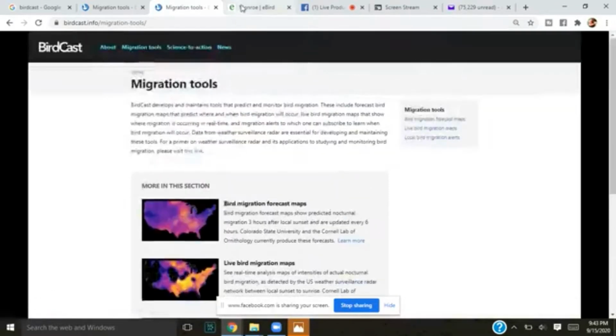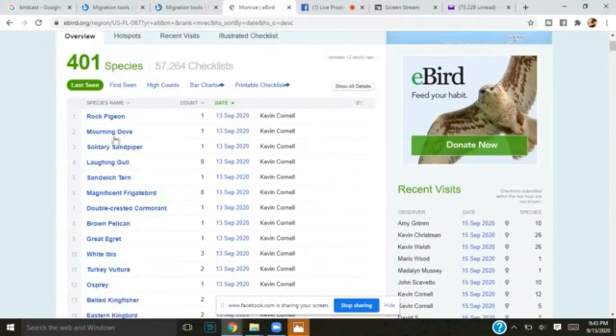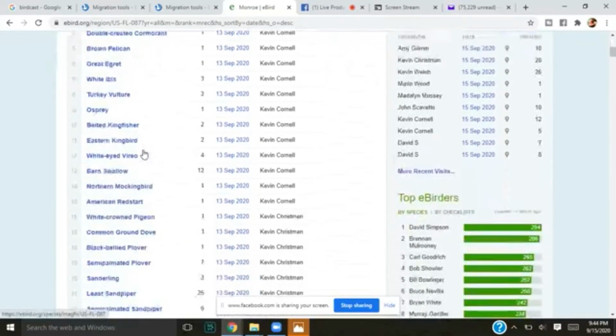So anyways, let's move on to eBird, because I have a lot to show you that I have found this week and last week, since I missed my Birdcast last week because I was out of town taking care of a friend. So let's see what migrants we find on eBird in Monroe County this week. Let's see if we see anything, because I know there's a lot that I have seen.